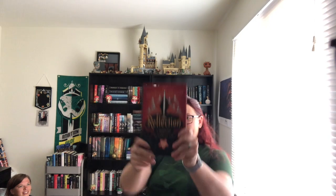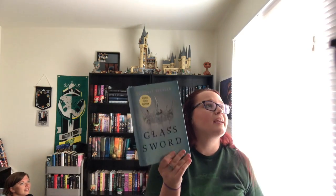Without looking at the book cover, does it have an award on it? So I got Reflection by Elizabeth Lim, and it does not have an award stamp. Without looking, does this book have any author blurbs on the front cover? Okay, so I got Glass Sword by Victoria Aveyard, and an author blurb? I don't think this book does. Does not.